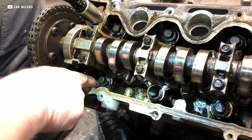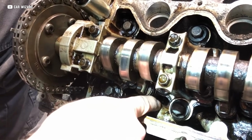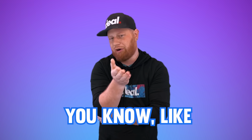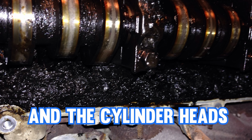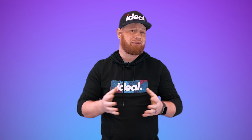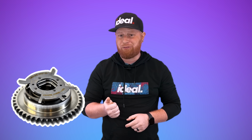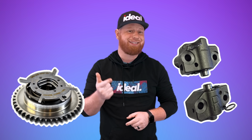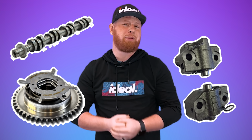The sludge problem seemed to plague most of them, especially when following the manufacturer's oil change interval. You know, like you're supposed to. That causes the oil passages in the block and the cylinder heads to plug up because they're too small, which results in top-end damage, including but not limited to the camshaft phasers failing, timing chains and tensioners wearing out and failing, and the cams themselves grinding themselves flat.